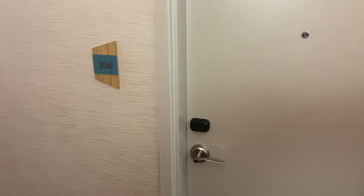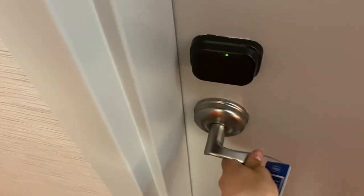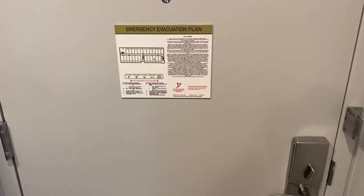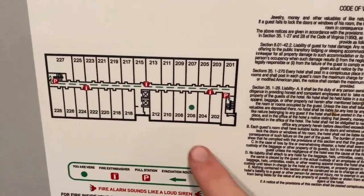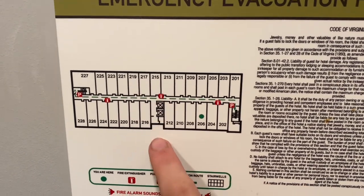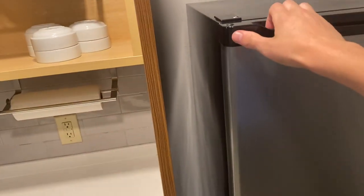We are in room 206. Let's go in. So when you walk in, you have your floor plan on the door. You can see we're right here at 206. There's stairwells on either side and the elevators are in the middle. Right here we have a Danby full-size fridge and freezer. Fridge on top and freezer on bottom.